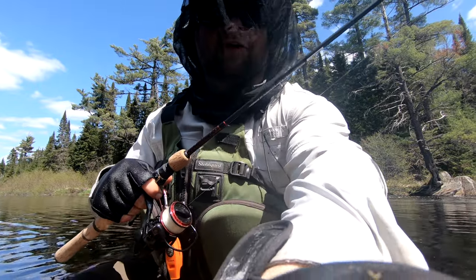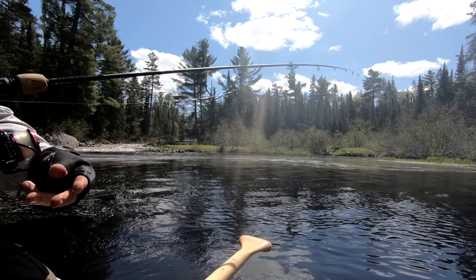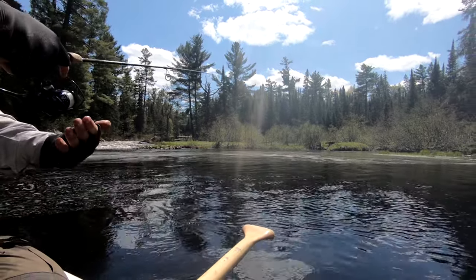Came off. Just got two in a row, but this one spit the hook about 5 feet from the boat.